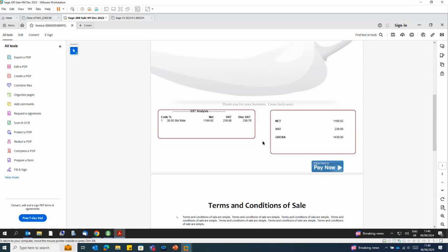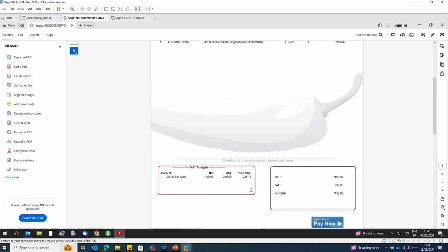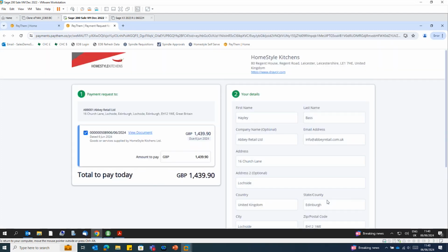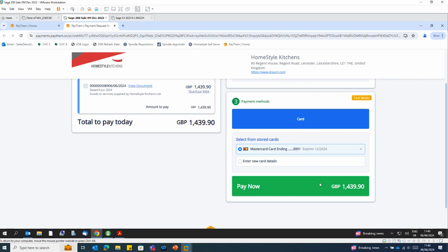If I just scroll down, we've got another example of that additional overlay, i.e. the additional terms and conditions, that page 2, that we can include within any of the invoices that Spindle sends. And then we've got that Pay Now button. Upon clicking that Pay Now button, it will open up that payment window where I can see my details, and I can also take those next steps to make payment, as you can see here.